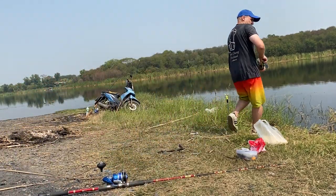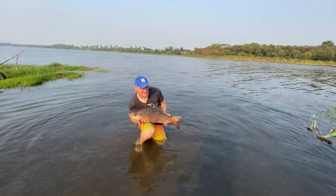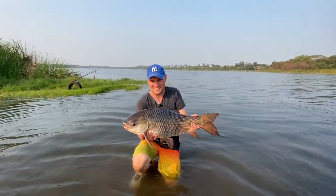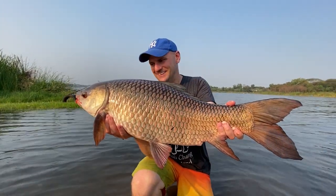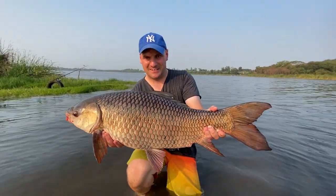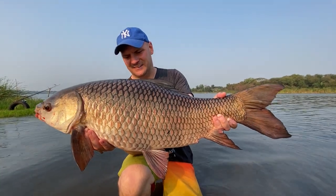Okay, I want a rohu. We're going to have a beast of a Mekong. A rohu. Absolute belter. He's a chunky, chunky monkey. Keep it still. Absolute belter, mate. That could be a personal best. I wouldn't be surprised if it is a personal best. That's 18 pounds at least. He's fat. Yeah. We'll get some scales next time.